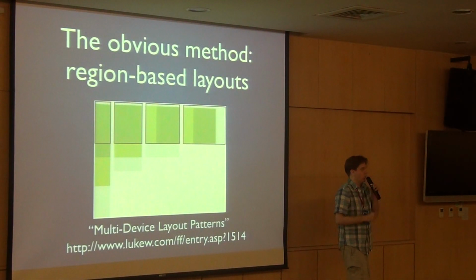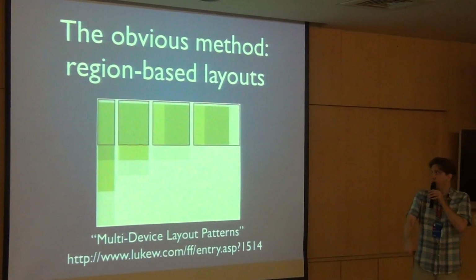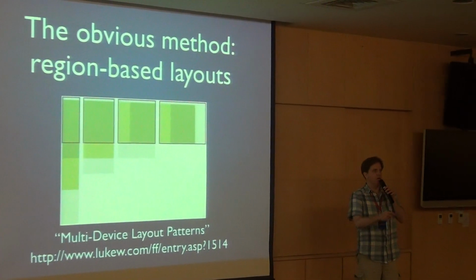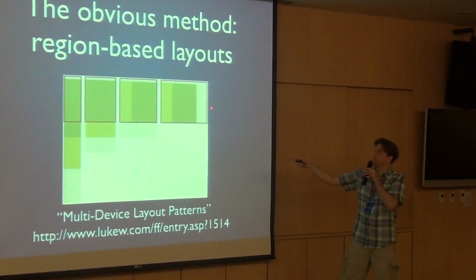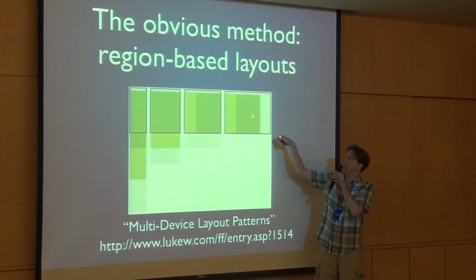So when you start actually building your own Drupal website especially, the really obvious way to do this, of course, is to take your regions and move those around. So here's sort of a diagram of traditional Drupal website on the desktop. Left sidebar, right sidebar, sort of main content.